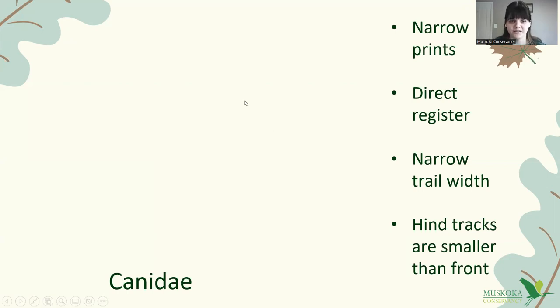I'll open up the chat. I see there's one here. Cat family. Okay, someone said cat family. Any other guesses? Canidae sounds like canine. The cat family is very close, but Emily's got it here. Dogs, fox. Exactly. So it is the dog family or the canine family. So let me get my picture up here, hopefully.